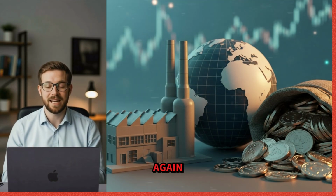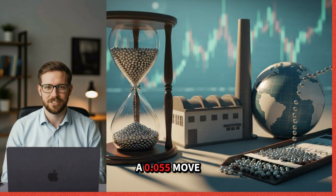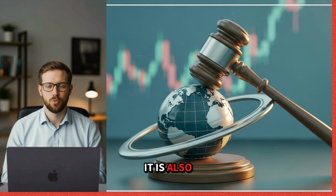Take Lian Home again. They have $10 million of receipts to convert. A 0.055 move is about 551,000 yuan difference. That is real payroll money before a holiday. It is also real pricing pressure on the next shipment. This is why the fix matters more than a chart.